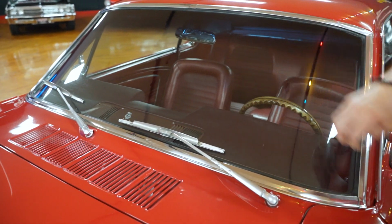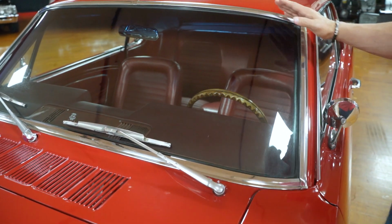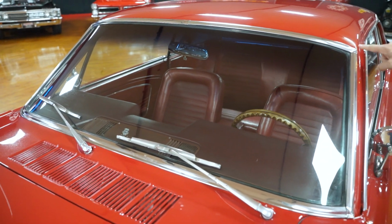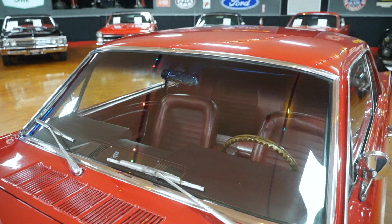Window glass on the front of the car. Windshield looks to be in good shape. I don't see any cracking. I don't see any chips. Chrome around the front windshield is in great shape.